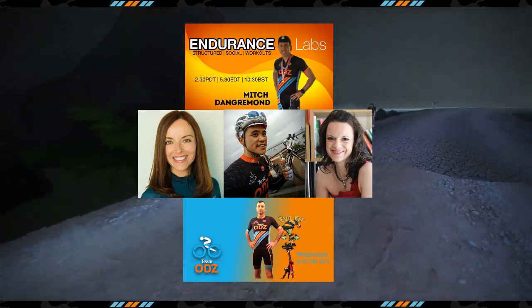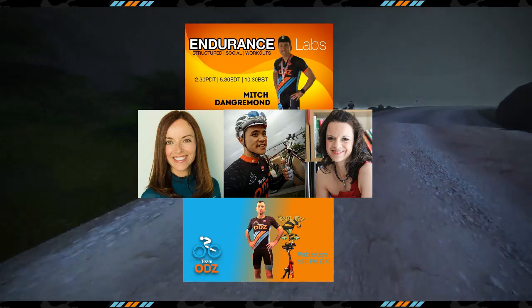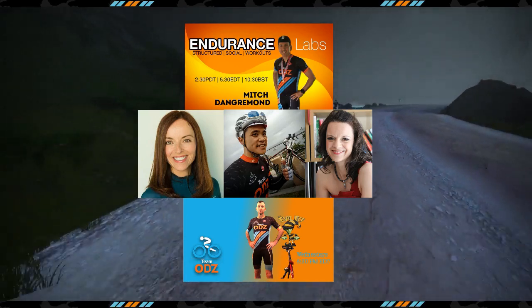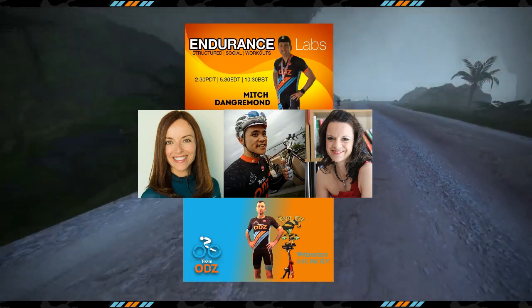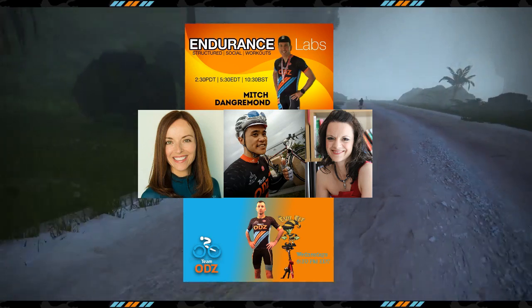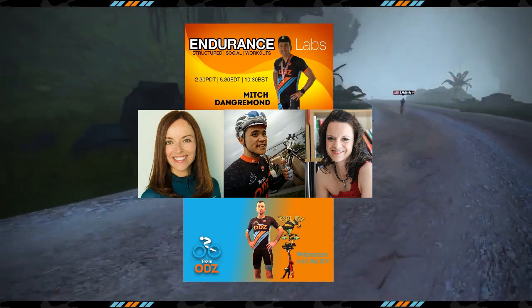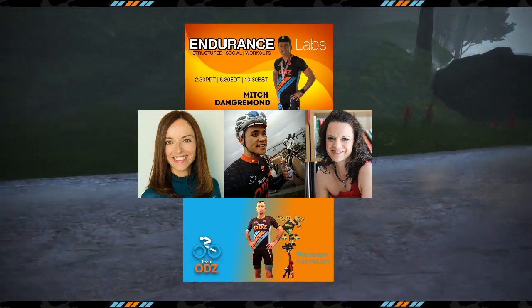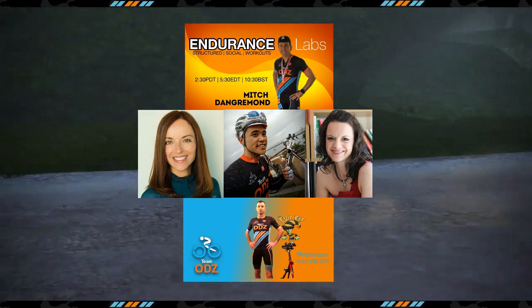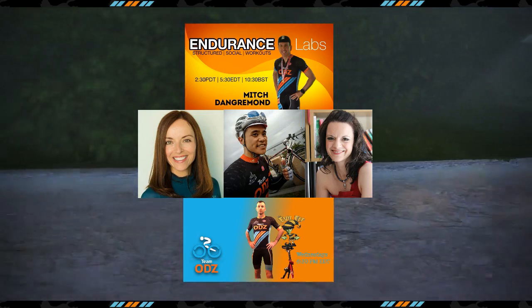I also mentioned a core routine, which a lot of our participants were interested in, which I do every day religiously before I get on a bike. What that does is it helps to engage your core as you're on the bike. It makes you lighter. And over time, of course, strengthening your back and your core will prevent injuries and neck pain, etc.